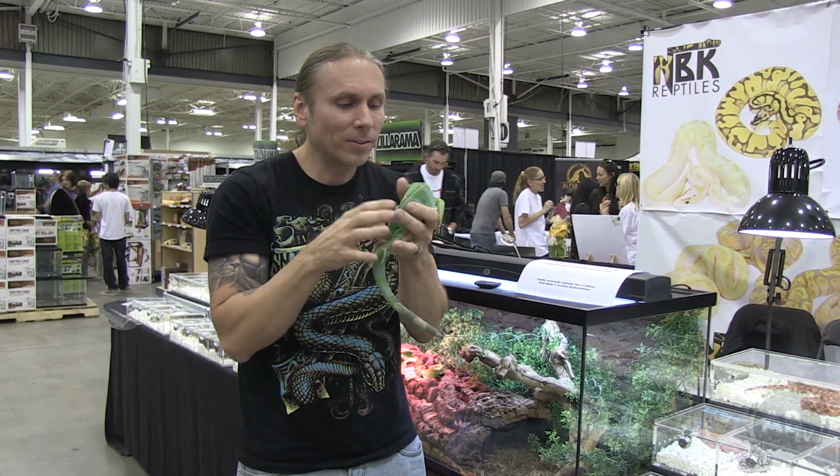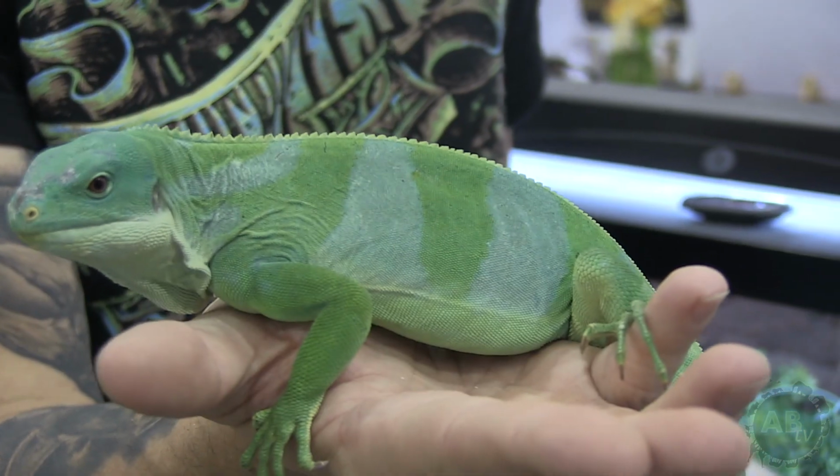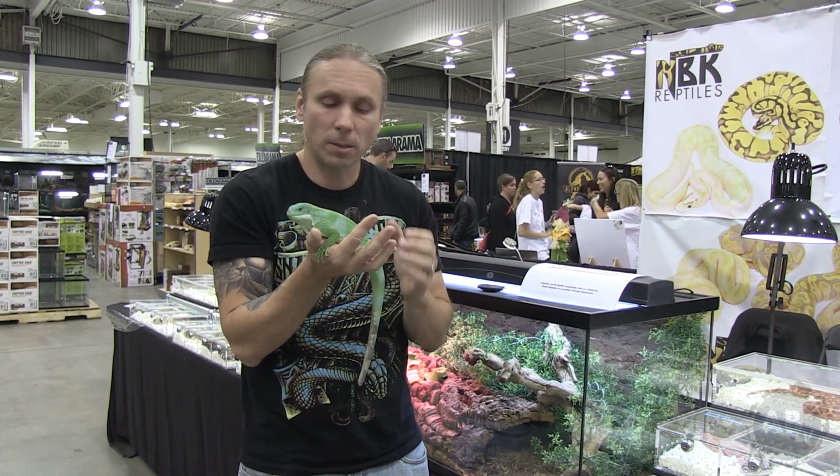Now, a couple things about these guys that's so cool is the fact that their main diet in the wild is actually hibiscus flowers. But in captivity, they'll typically eat all kinds of veggies mainly, with a little bit of fruits here and there, but for the most part, just a veggie diet. They may eat a little bit of a carnivorous diet towards the spring when it's about breeding time. But the other really cool thing is that Fiji Island iguanas only get this size.